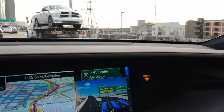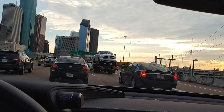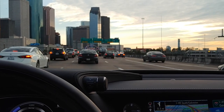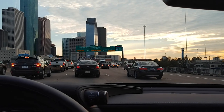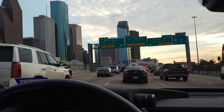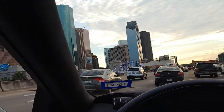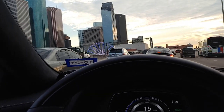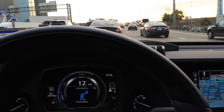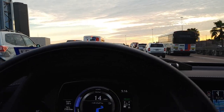I see. So I need to take the three lanes on the right, which... those signs say otherwise. Aquarium. Okay. That's pretty cool. Wow. And it's 59 degrees out, so I think it's a little warmer than it was when I left Dallas. Of course, we're at the coastline, so the Gulf Coast is not going to be cold.